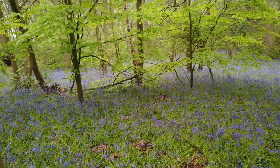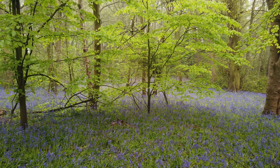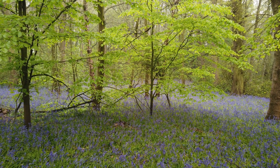Now I've come to a slightly darker area in the woods. See if I can get a little bit slower shutter speed. I'll show you the sort of 2 to 3 second technique that I use.